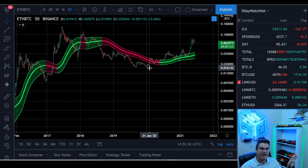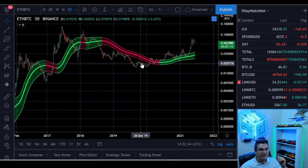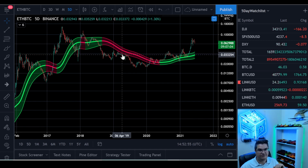Day trading. This is not about that. This is about long-term, years. If you're buying under the Gaussian channel on the 5-day, you have to keep it on the 5-day. If you're buying under the channel with any coin under the channel, you're going to be happy in the next months to years, right? Big picture wins in crypto.